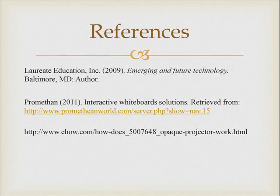The future of the interactive whiteboard will continue to show growth within the K-12 classroom. All classrooms will be equipped with the interactive whiteboard. Teachers and students will be able to expand their learning experience with the use of the interactive whiteboard.